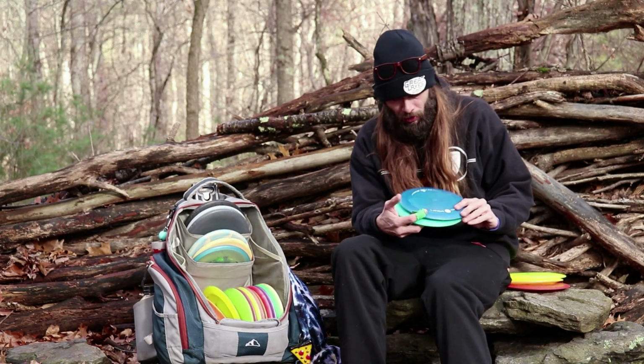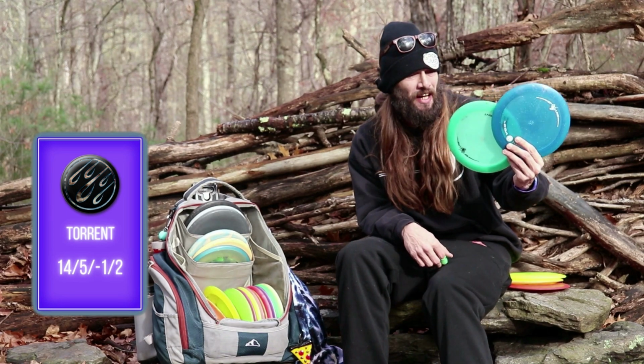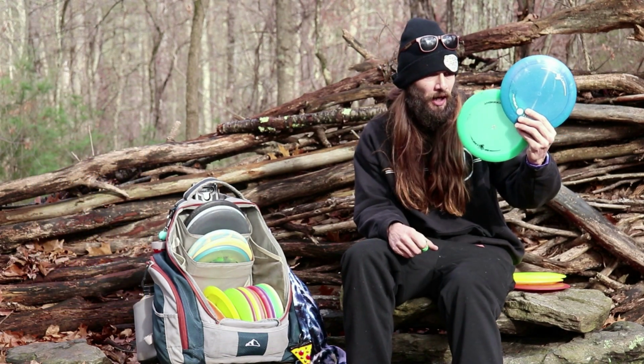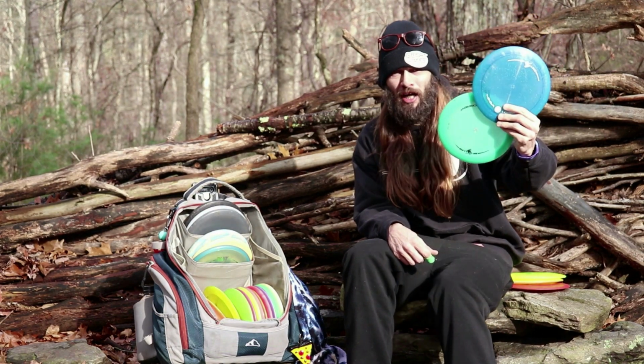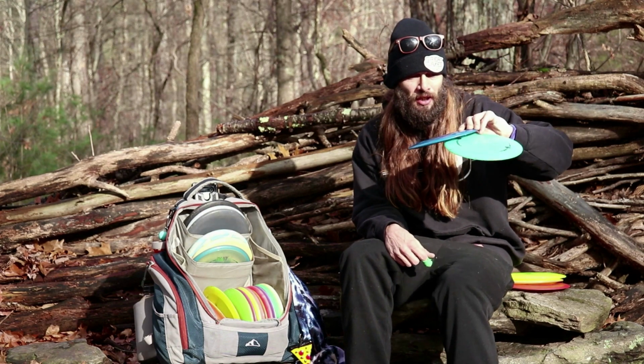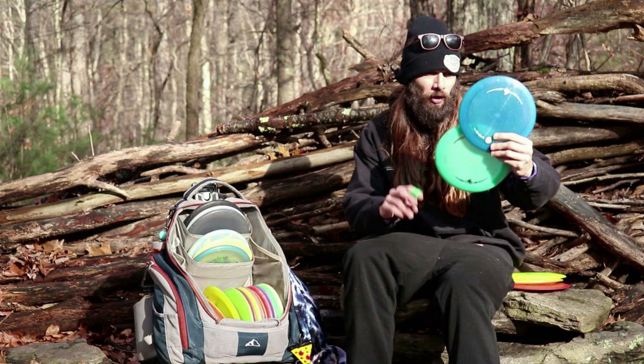I also throw two SP Torrents, 14 speed, super fast, gets to where it's going with a quickness. I have found that I love these so much that you'll see me throw them on coverage all the time. This is a disc that is just perfect for me. It fit me so well.